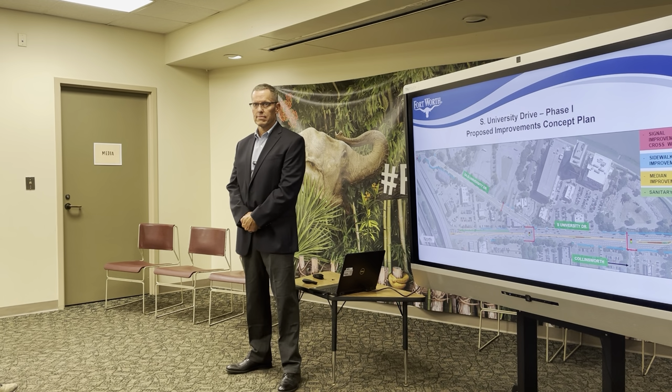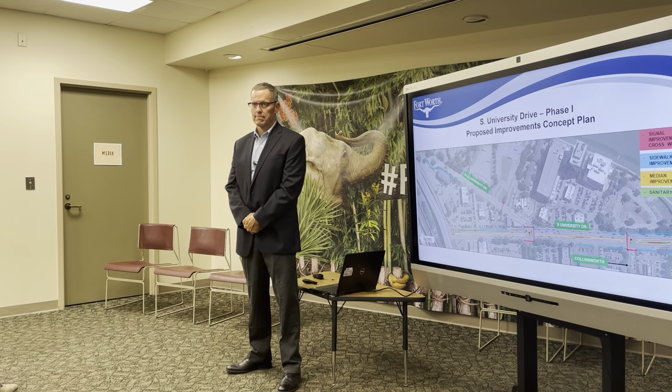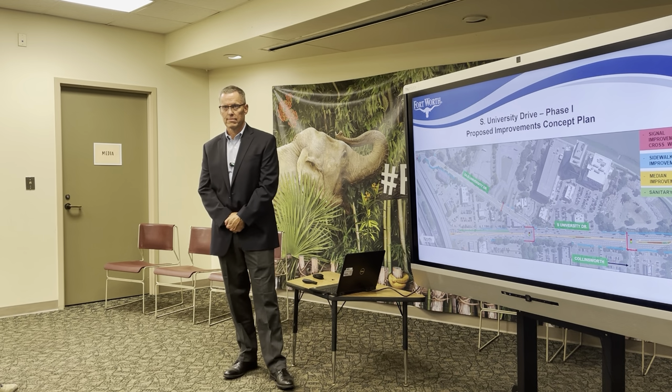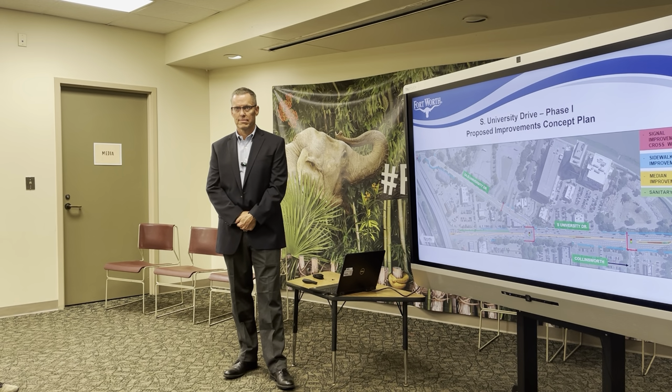Let me start by saying this. This is not as complicated as West 7th is. Number one, it's a lot shorter. Number two, we're not doing as much as we're doing on West 7th. On West 7th, we were constructing concrete bike lanes right in the middle of an existing lane. We're not constructing anything within the existing three lanes. We're constructing the median in the middle, in the existing left turn lane.